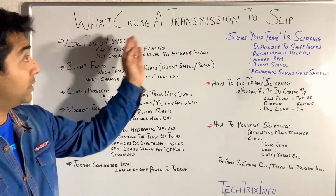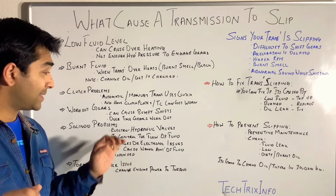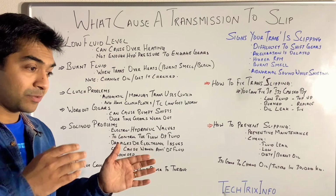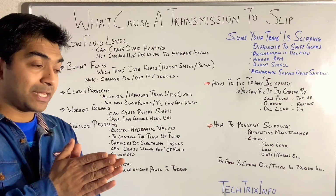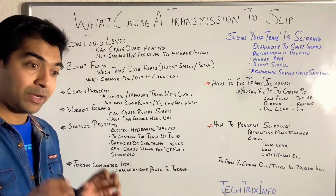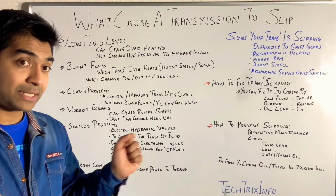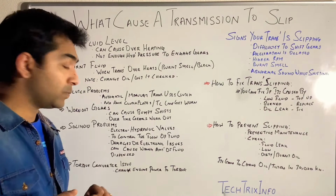Another cause for transmission slippage will be solenoid problems. Solenoids are electro-hydraulic valves used to control the flow of fluid. Solenoids control the amount of fluid flowing inside the transmission. Any electronic issue with the solenoid can cause the wrong amount of fluid to be dispensed into the unit, which will directly affect the transmission and cause it to slip. So that's another reason.